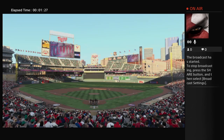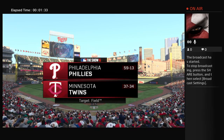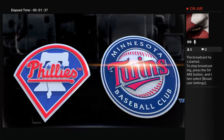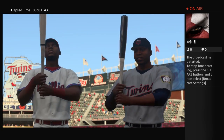MLB The Show's coverage of Wednesday Night Baseball finds us at Target Field in Minneapolis. Tonight, Game 2 of this three-game interleague series between the Philadelphia Phillies and the Minnesota Twins. Two of the best bats in the business go at it next on the show.